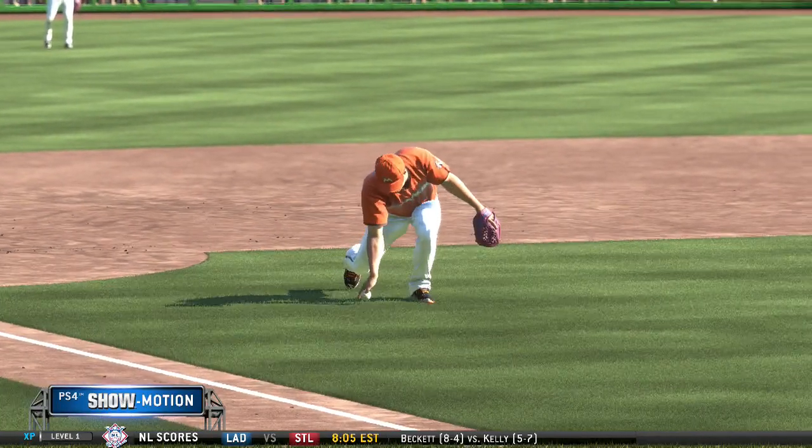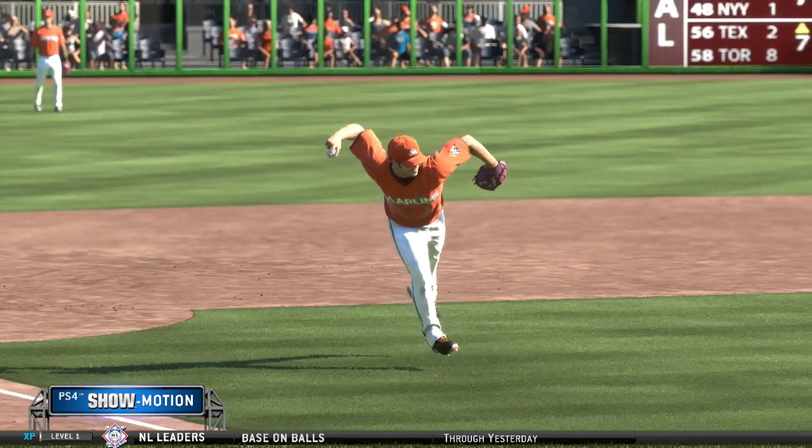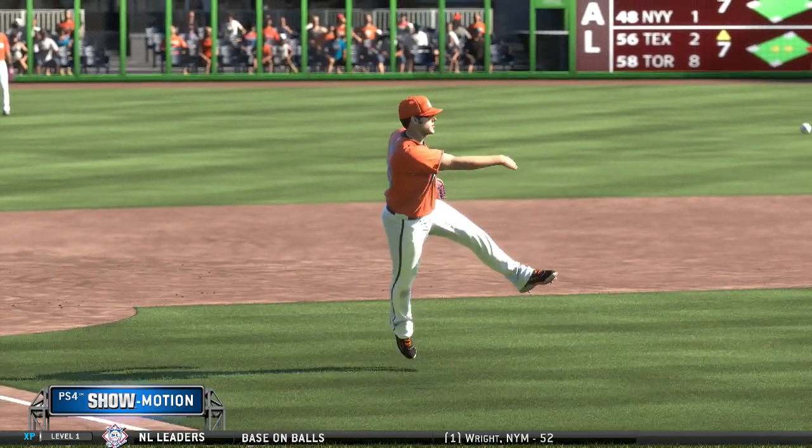Well, we're going to show you this again in slow motion. He does everything he can down there at third base. This is a great effort just to get rid of the ball, but the throw's just too late to get his man at first.